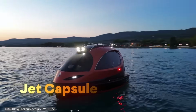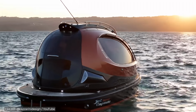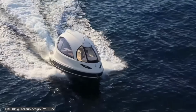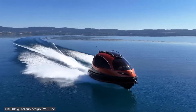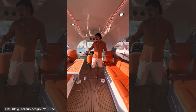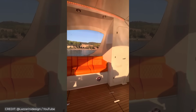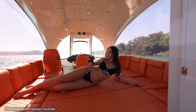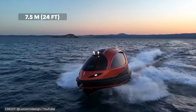The engineers at Jet Capsule clearly had science fiction in mind when they designed this carbon fiber mini yacht. It can hit 120 kilometers per hour, not from a traditional propeller, but a water jet drive that also lets it navigate safely in shallow water. Inside, it feels more like the cabin of a luxury car than a boat. The panoramic windshield raises with a single button press, and the interior transforms in minutes from a cozy lounge into a dining area or sleeping quarters. And all of this fits in a hull just 7.5 meters long.